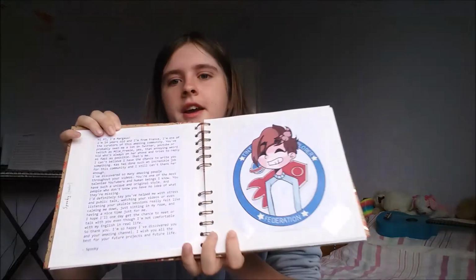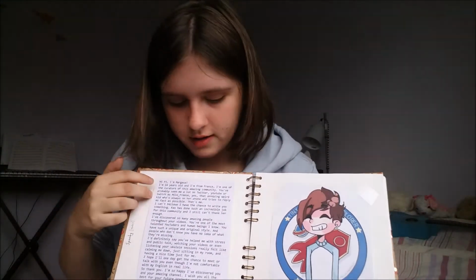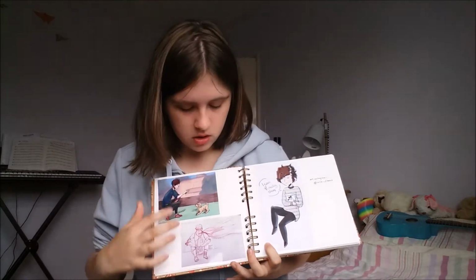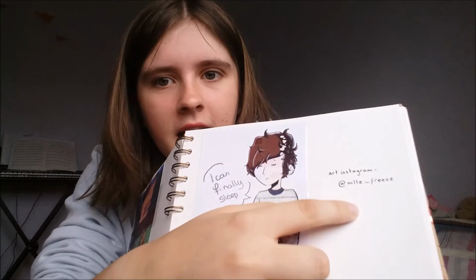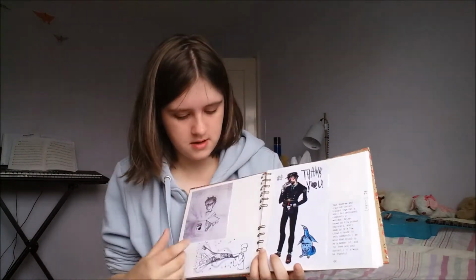So they're a little bit awkwardly spaced, but most of them are in the order that I got them. So Spooky's letter, we've got the letter here, awesome art here, art, and I put her Instagram user just there. Then, as I've already showed you, we've got Aggro's here, so letter, username, badge, art.